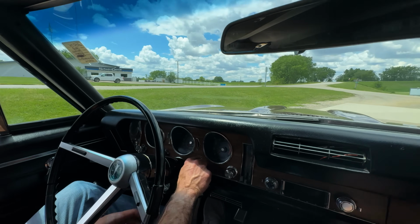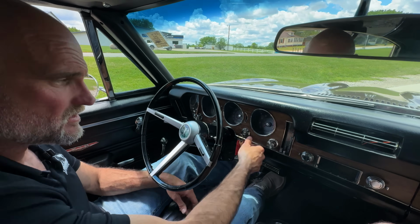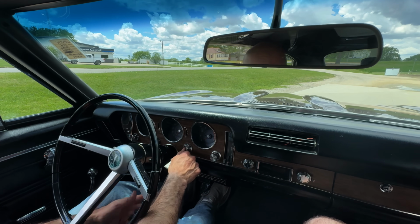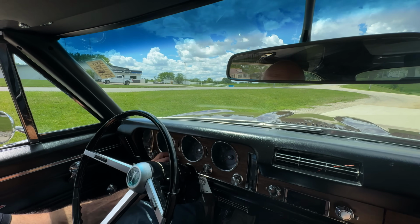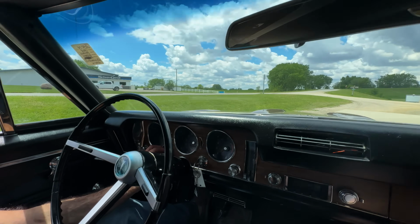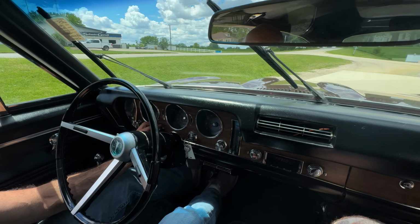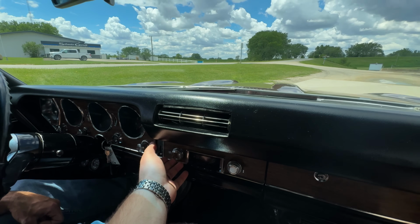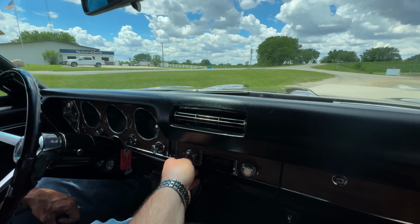It does have a factory tach. Factory tach's not working, but I think there's some MSD ignition and stuff on there, so maybe it's not even hooked up, I'm not sure. A lot of times they don't work when you've got MSD. Wipers work. It's been upgraded to a retro sound radio, and that works too. I had that playing yesterday. It does sound good.